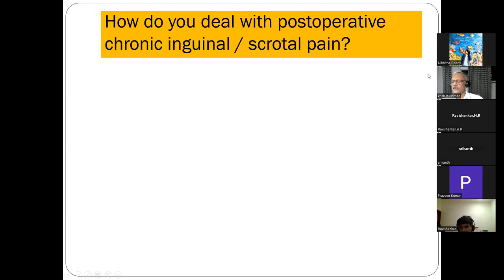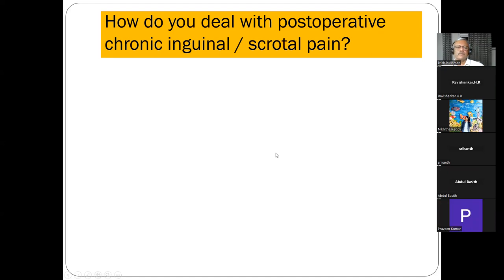Nikita, hand is up. Sir, actually the recently published article says 6 months. Yes, sir. 3 months could still be an inflammatory reaction. So 6 months is considered chronic pain as of now. There is a dichotomy, but most people consider 3 months. I agree with you. I've seen some papers which say 6 months, but most people consider it at 3 months. Yes. Okay.